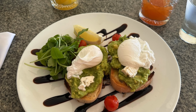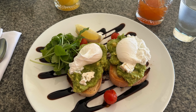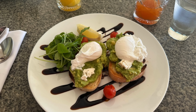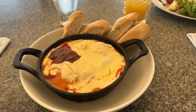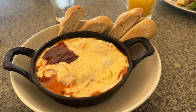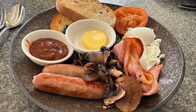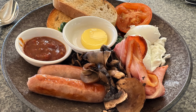So here we have the avo on toast with poached eggs, drizzled with some kind of balsamic glaze, which was lovely. We've got the baked eggs, also kind of like a Mexican breakfast, so a bit of chorizo, a little bit of heat in there as well, just with some bread to dip in that, which was really nice. We've got the full English breakfast, which was also really good, and this kind of tomato salsa, tomato ketchup that they made it with was brilliant.